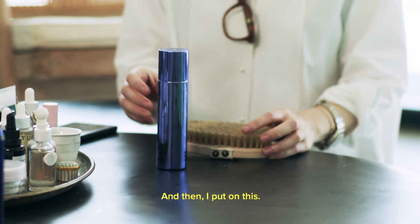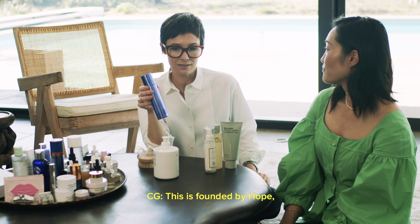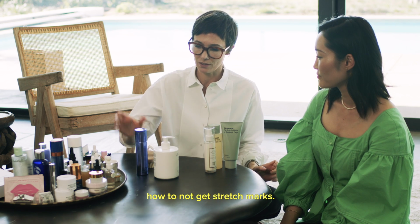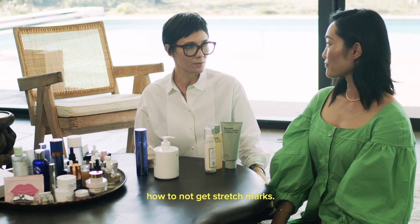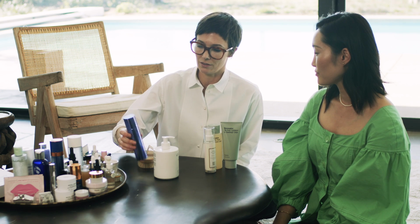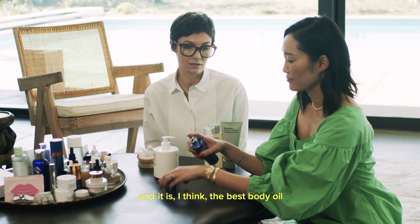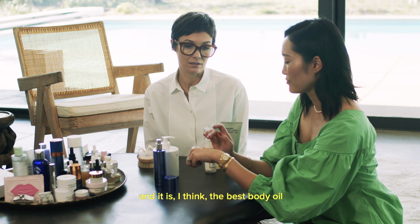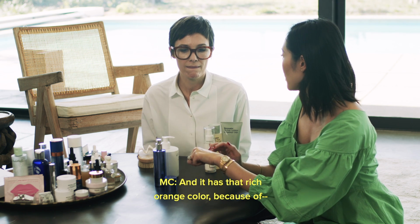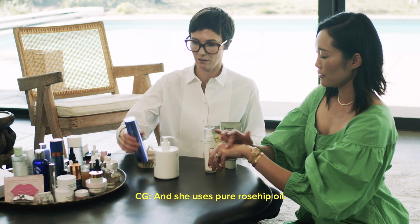And then after I get out of the shower, I usually use a towel and I dry off. And then I put on this. I'm addicted to this since it came out. I love this. The MUTHA body oil. This is founded by Hope, a woman who was trying to figure out how to not get stretch marks and created this concoction in her kitchen, and it does prevent stretch marks, and it is, I think, the best body oil on the market today. And it has that rich orange color because of the rose hip oil. And she uses pure rose hip oil.